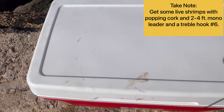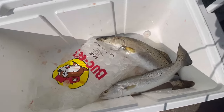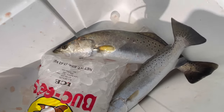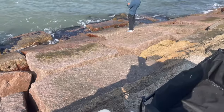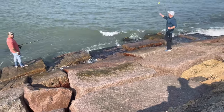I've been catching closer to the rock. Really? Yeah, they were out further out. And look at that big boy right there. This one right here, guys, is a fatty one. That's a nice chunk of meat right there, guys. And so that the people that are not from here, they know where to go and give them some info.